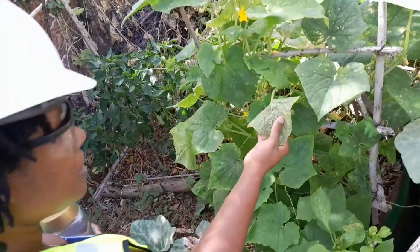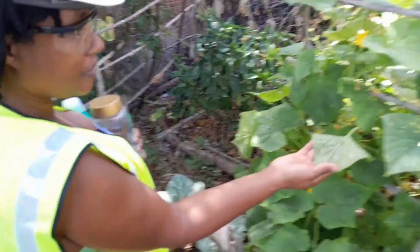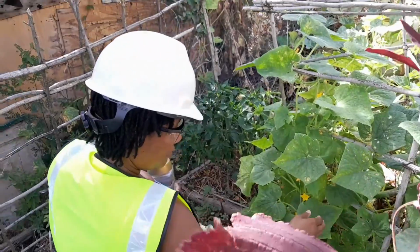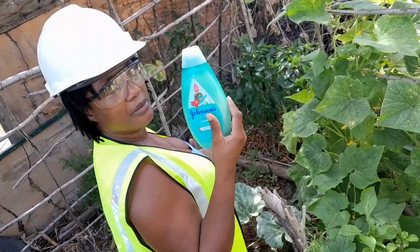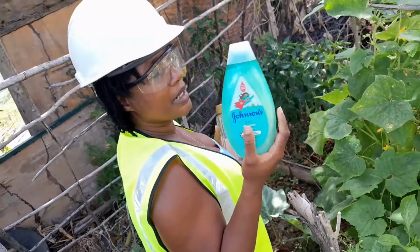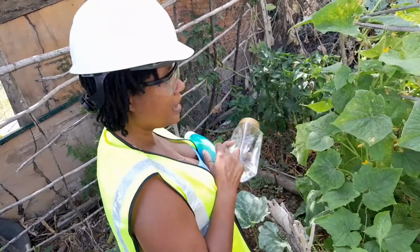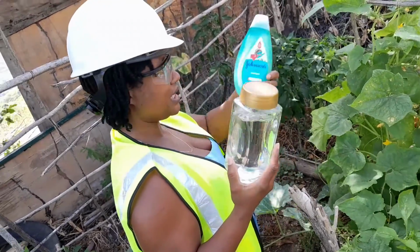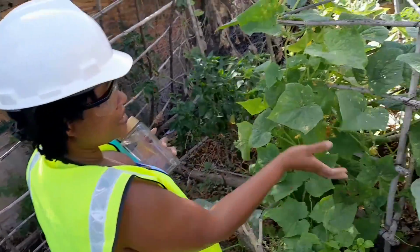My solution to them, whether I find them early or late, and they're usually under the leaves of your plants, so you have to turn your leaves over to find them. My solution: my baby shampoo or my baby shower gel or my baby's bath wash or my dishwashing liquid with some water. Put just a little in some water and spray it under the leaves.